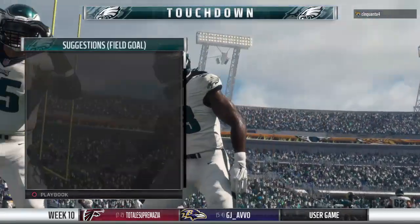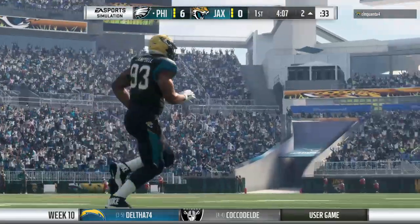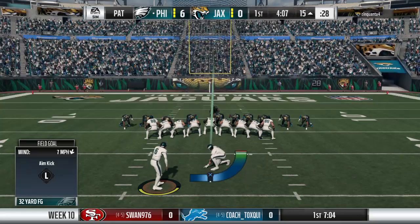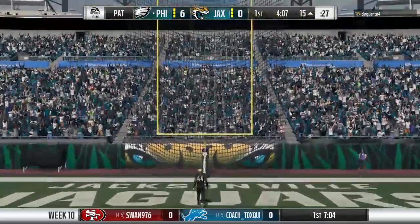Melvin Gordon, his 9th touchdown of the season. And the Eagles drive right down the field and score on the opening drive. You'd have to imagine for a team that's lost 3 straight games, scoring first in this first quarter has to feel pretty good. It has to feel great for them.